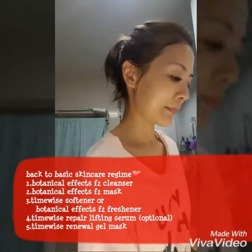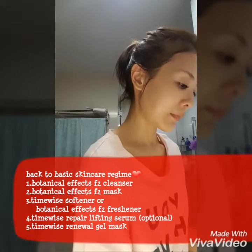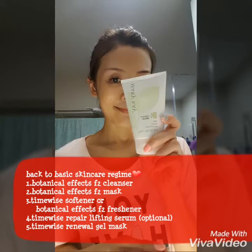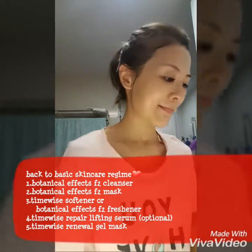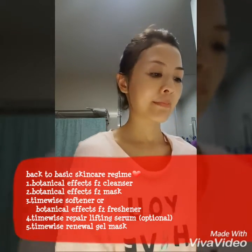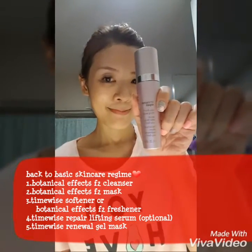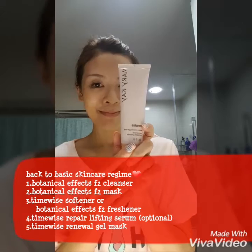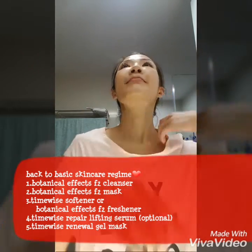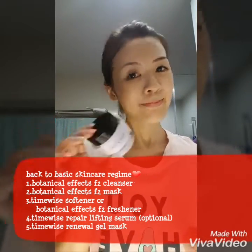To recall, the first thing I'm using is the Botanical F2 Cleanser. Number 2 will be the Time-wise Softener. Next will be the F2 Mask. And while I'm waiting for the mask, I'm using the Shield Battle Scrub for the lids. And after I'm done, softener or freshener again. And this is optional, you can use a serum of your choice. And lastly, apply a generous layer of the Renewal Gel Mask. Now if you were to take it off in 10 to 20 minutes' time, you can always apply oil-free hydrating gel to complete your regimen.